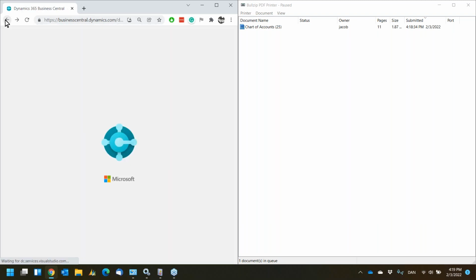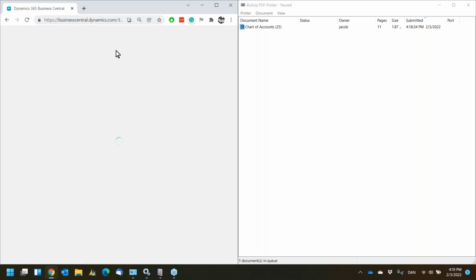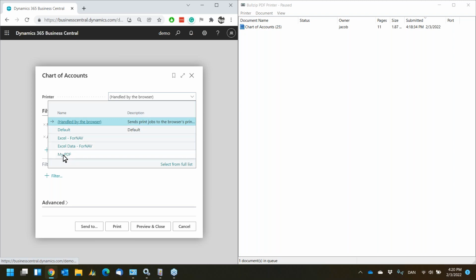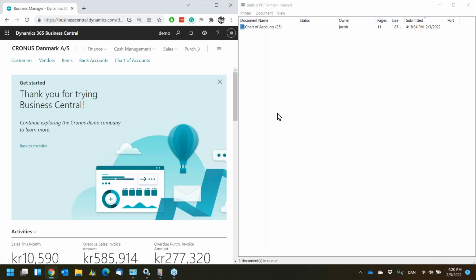That was not supposed to happen. Sorry, did I click something wrong? Report number 1. I think I know what I did wrong. I forgot to choose the printer like this. Okay, I click print. And there you see it was spooling to this printer queue.